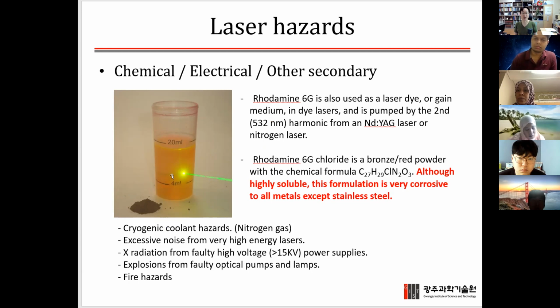By pumping with this Nd:YAG laser, this rhodamine 6G solution can act as the gain medium, and then it can emit another laser. However, this gain medium itself is very toxic. It is very soluble in water, but this solution is very corrosive to all metals except for stainless steel.